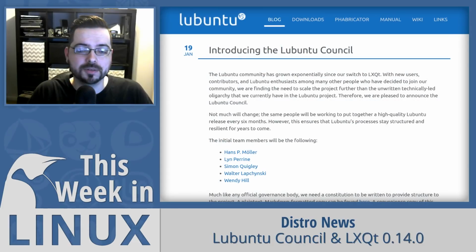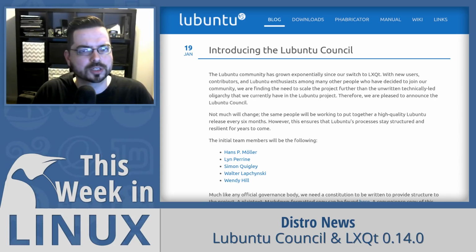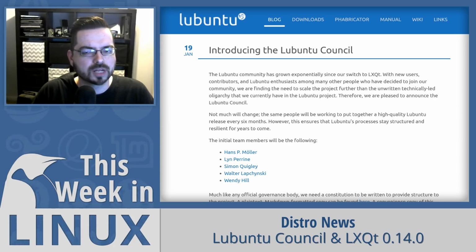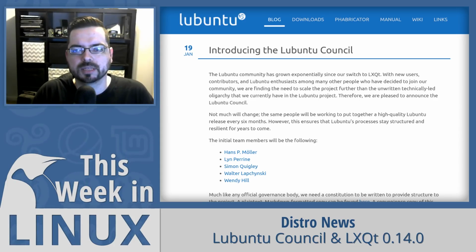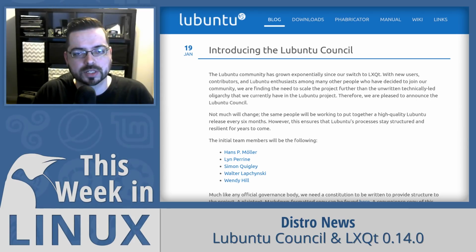Speaking of LXQt, the Lubuntu team has announced a new council that they've started. So the Lubuntu team has announced a restructuring of how they govern the project. On the blog post they say, "The Lubuntu community has grown exponentially since our switch to LXQt, with new users, contributors, and Lubuntu enthusiasts among many other people who have decided to join our community."